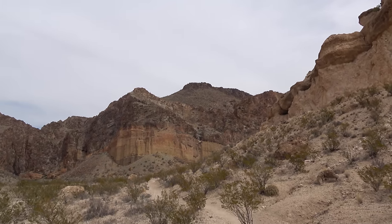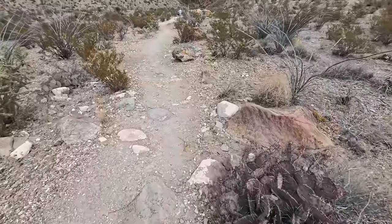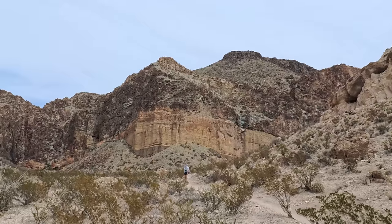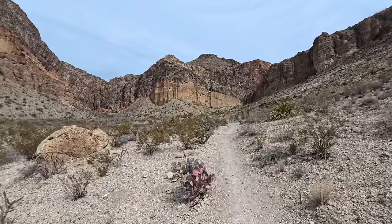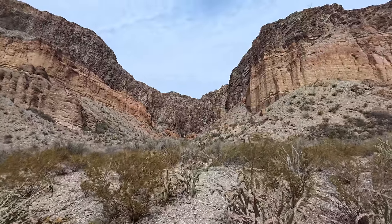Oh yeah, what a spectacular landscape. Looking back, we can even see the Santa Elena Canyon in the distance. I must confess, I had slightly low expectations about this trail, but would you look at that? This is one of the best kept secrets to me, I think. Maybe it's not a secret, maybe it was just a secret to me.